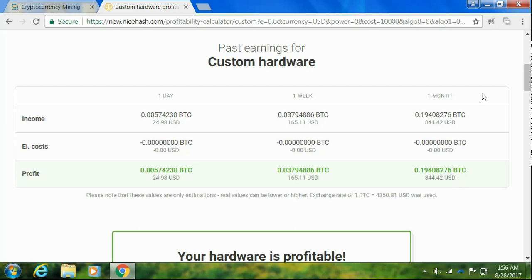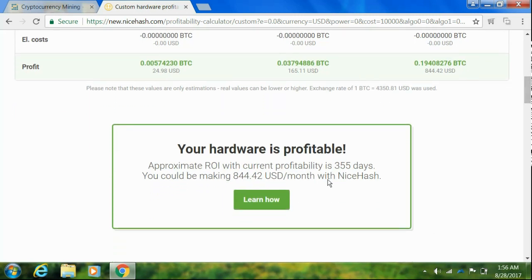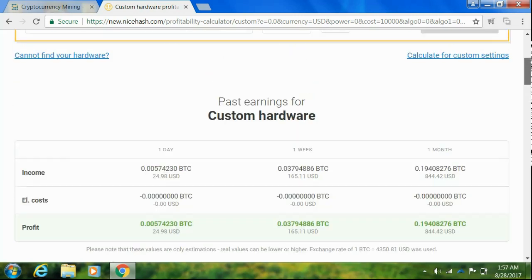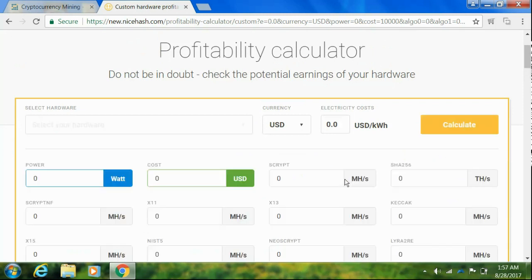So as you can see here, you can make $844. The ROI currently, probability-wise, is about 365 days. So you can consider that. Likewise, if you are doing your own mining, for example, let's do a recalculation on custom hardware with a wattage of about 500 watts. Okay, this is the comparison.